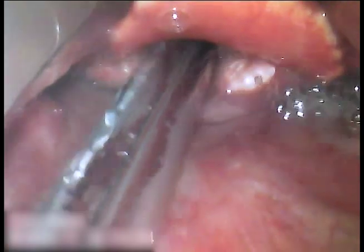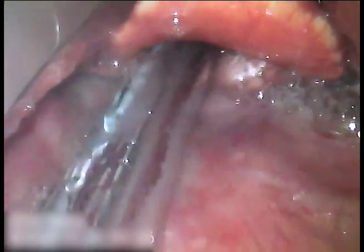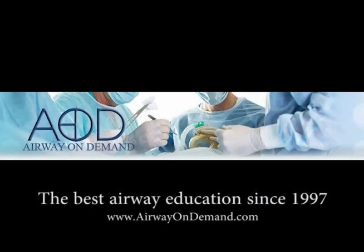Following the direct laryngoscopy, esophagoscopy, and biopsy procedure, the patient was emerged, extubated, and observed in the post-anesthesia care unit.